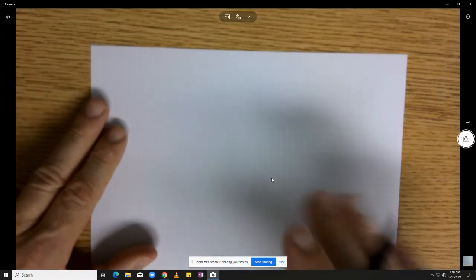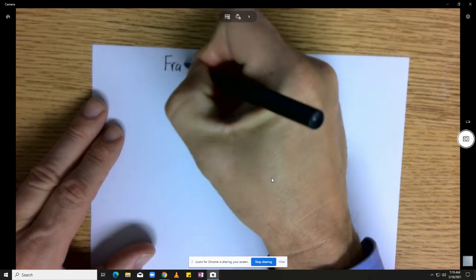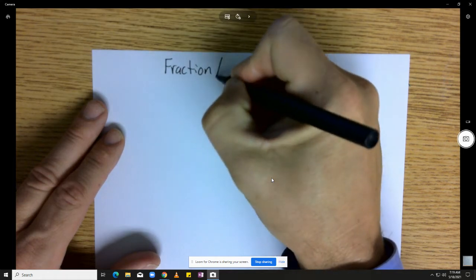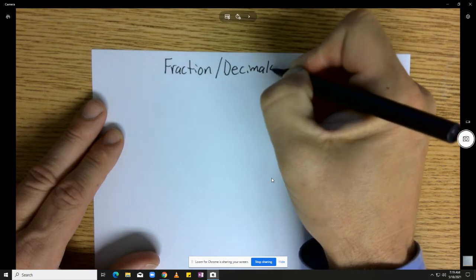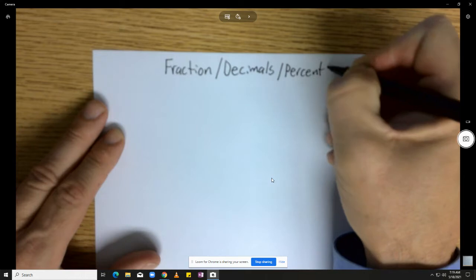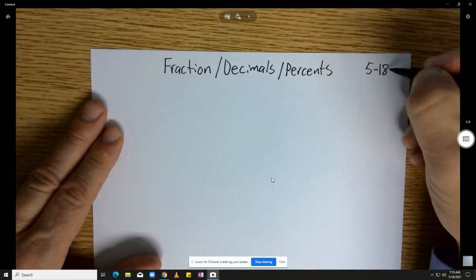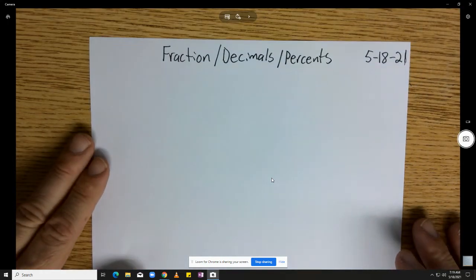Okay. So let's set up our notebook first. You probably didn't do this yet, since I just had you start with the problem of the day. So let's put fractions, decimals, and percents. And today's date is 5/18/21. May 18th.